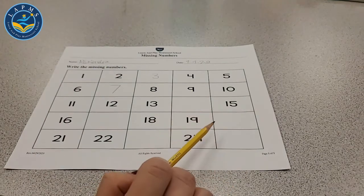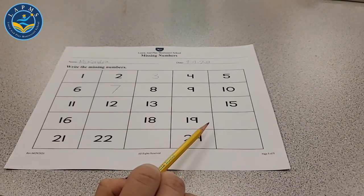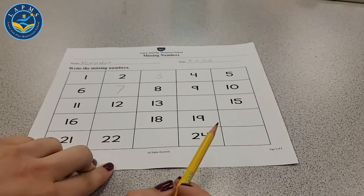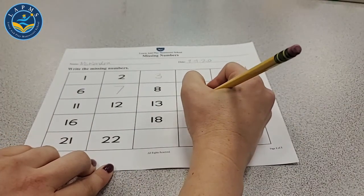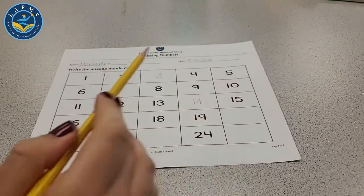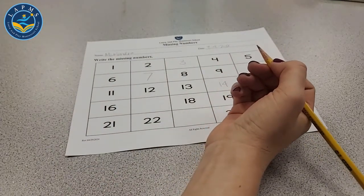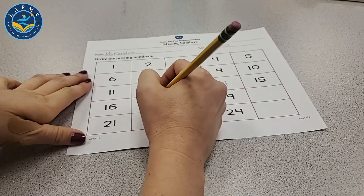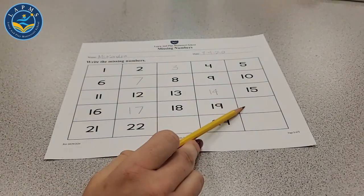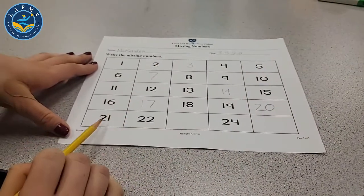What comes before 15? Oh my goodness, I don't think so. What comes after 13? No, just 14, right? Just 14. 14, 15, 16. What are we going to write in this box? 17, absolutely. 17. And 18, 19. 20. Thank you. 20. And then we have 21.